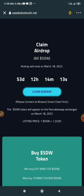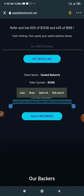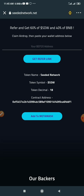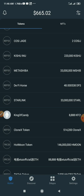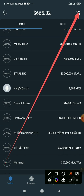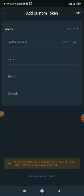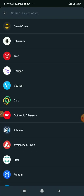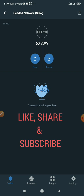Now the next thing for us to do is to get the contract address, which you can see here. Then I will still leave it in the video description, but in case you cannot get it, you have to go to our Telegram group and get it. So just go there, we'll click this two dot there, then we'll scroll down till we see add custom token. Click it. We have to change from Ethereum to smart chain. All we have to do now is paste. Yes, then we click done, and boom, we have our 60 SDW. Now our airdrop has been claimed.